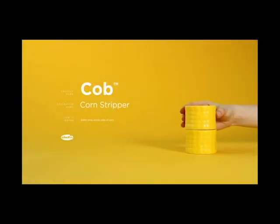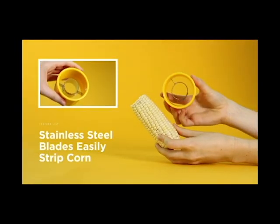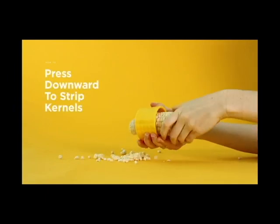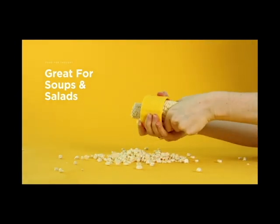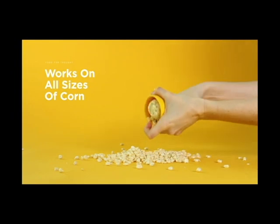The seventh product in our list is a corn stripper. Stainless steel blades easily strip corn. Insert corn cob. Press downward to strip kernels. Great for soups and salads. Works on all types of corn. Works on all sizes of corn.